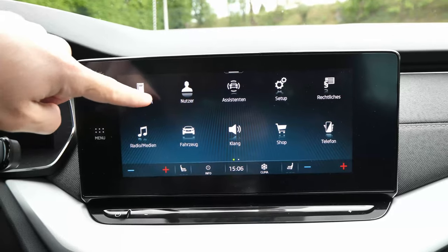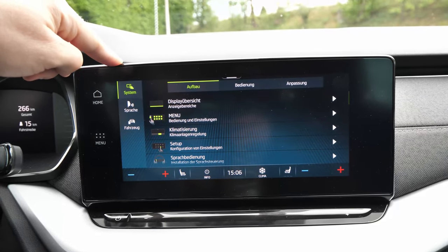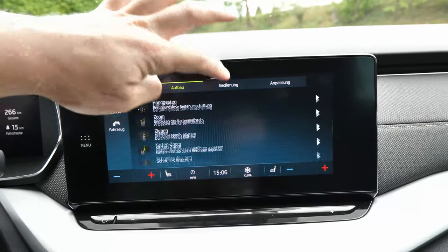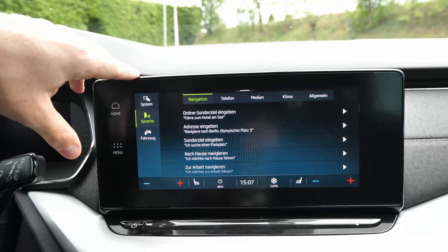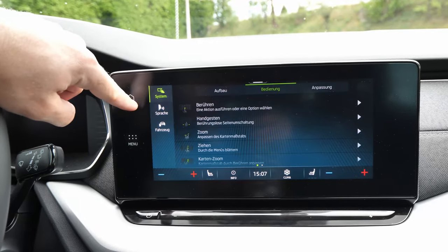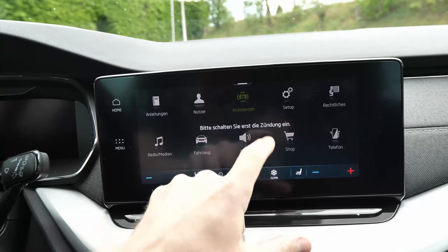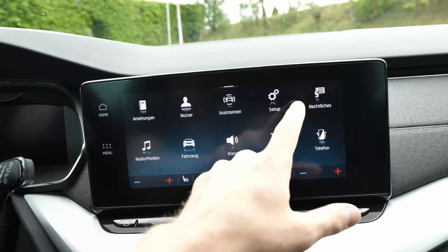When you go to the next one, username, here you have information about the menu. You can learn it, and I don't want to go into details, it's so complicated. We also have this option to speak with the car. If you want to speak with the car, you have this voice command and stuff like that. I don't like it as well, I don't use it too much. Assistance systems, you saw it before, I don't want to go into detail. Setup, you saw it before.